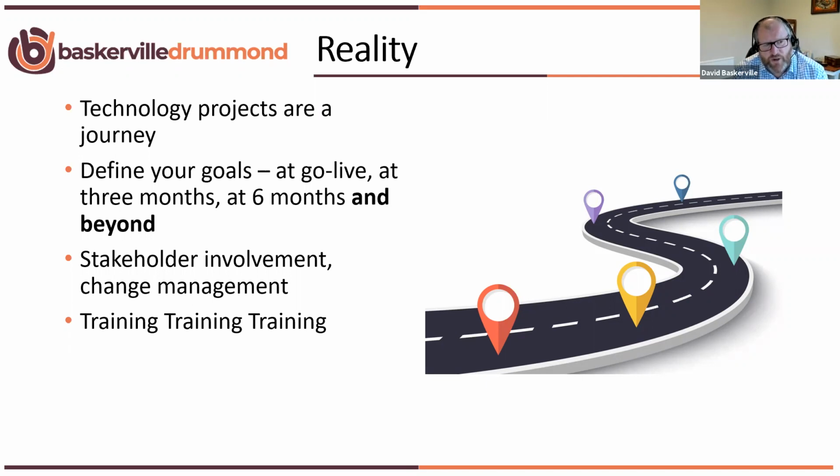So you need to make sure that your technical projects are treated like a journey, that you're going to have mid-stage goals. You know what your end vision is, but you're going to manage closely between point A and point B, and then B to C, rather than just expecting we're going to buy the software and it's going to go live in one big jump. So it's very important that your projects are dynamic, especially when you're looking at large-scale project implementation.